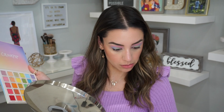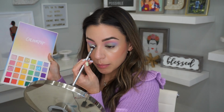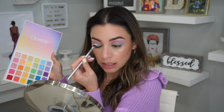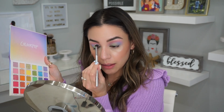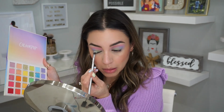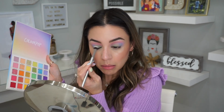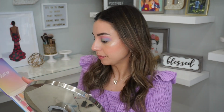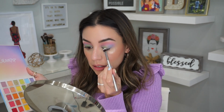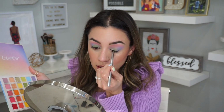All right, let's do this one here. We want to make sure we continue with that light hand so that it stays diffused, I guess you can say. Like that, see how I already went in too hard right there. I really wanted that just soft, blown out, like misty look. Messed it up. Of course I did. On brand. All right. Okay.